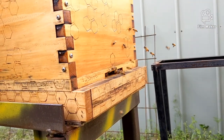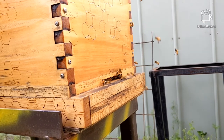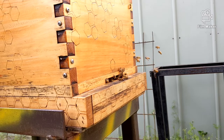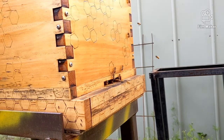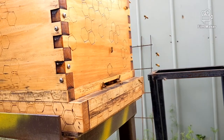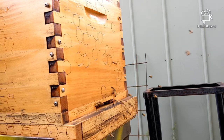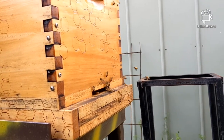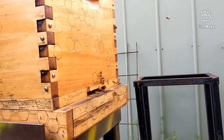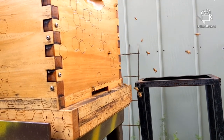He took 2.5 kilos off one flow frame. And he has 3 more frames that are almost ready, so depending on how they go over the next couple of weeks, if they're fully capped, he'll harvest those as well. So yeah, mine are still going well, but nowhere near ready for harvesting yet. After all, it's only the start of spring here, but we'll see how we go.